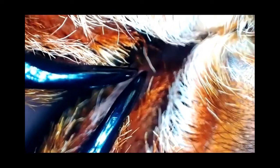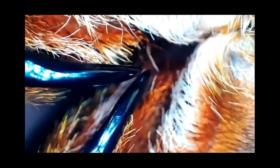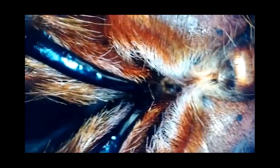And then the mouth itself, where they actually eat from, is down in that sort of darker space behind the fangs. As I move, she's quite a big tarantula, you can see. I'm kind of pointing now to the mouth. You can kind of see it down underneath the fangs.